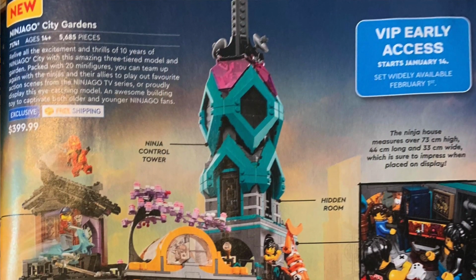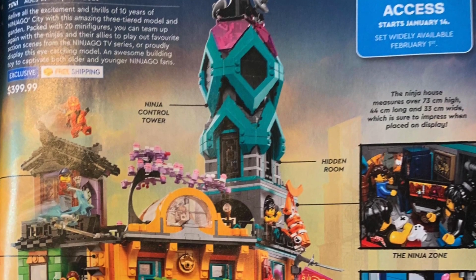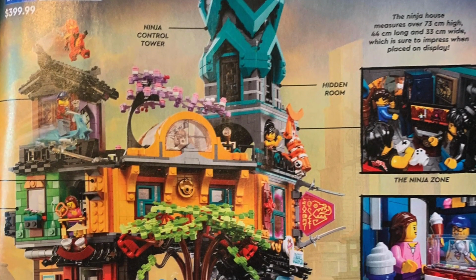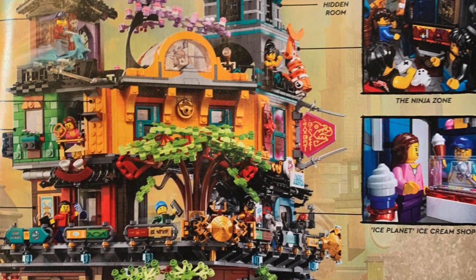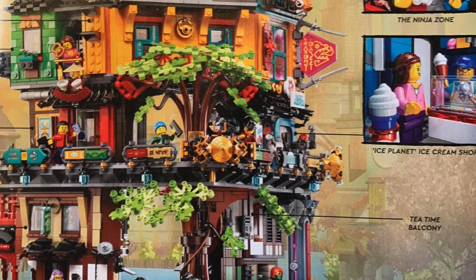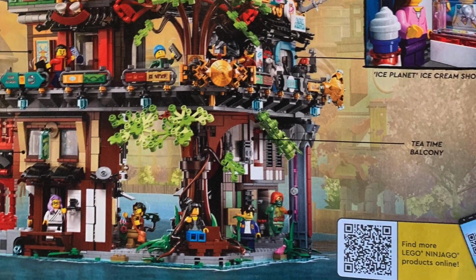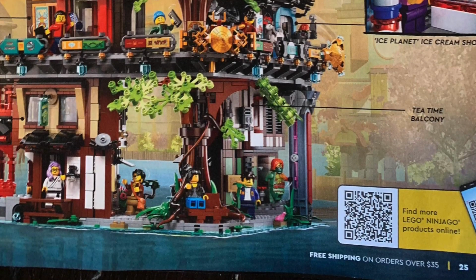As far as the set itself, it looks absolutely amazing. I will wait until I actually have the set in hand to do a full review of it, but you can see all the pictures up on screen right here. A very exciting day for Ninjago fans. And for VIP members, which is basically anyone who wants to sign up, the set comes out on January 14, ahead of an official release on February 1st. So I will definitely be picking this set up on day 1 and probably delivering a review around that time as well.